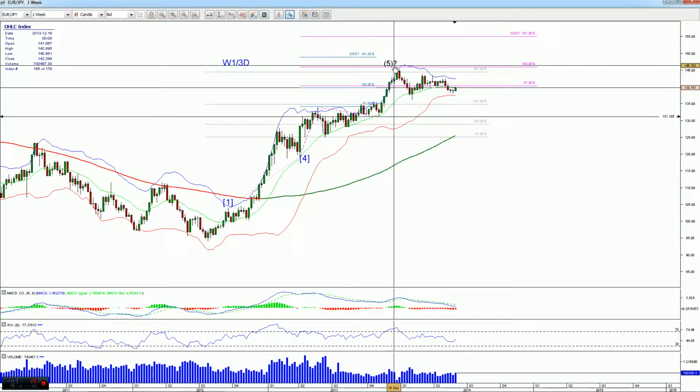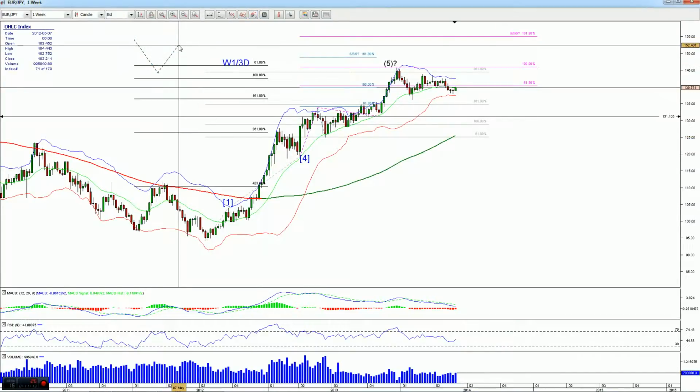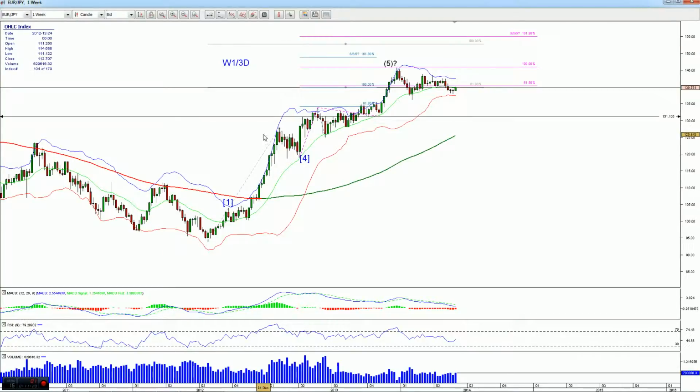Okay, so there could be a third wave. This is the fourth and a final fifth will develop. Yeah, so we can measure it like that. So this was the fourth. Wait a second, I think I have it. I have to delete this one. Okay, this is one of my Fibos. So I've connected 1 through 3, 4, and a final fifth. The fifth may end between 61.80 and 100.